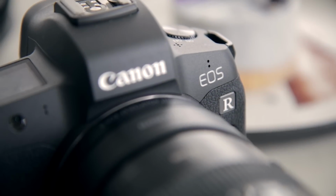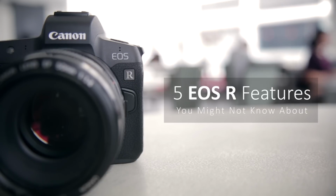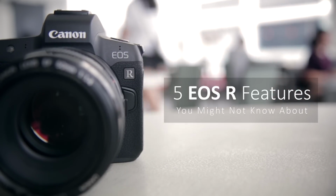So Canon's EOS R might not be everyone's favorite mirrorless camera, but after spending some time with it, it did come with its own little surprises. So here's 5 somewhat unexpected features on the EOS R you might not know about.